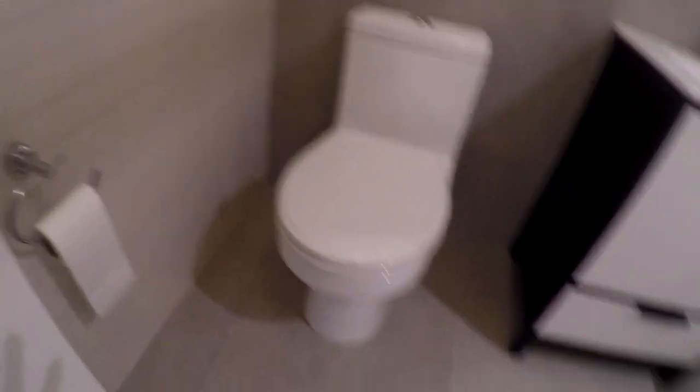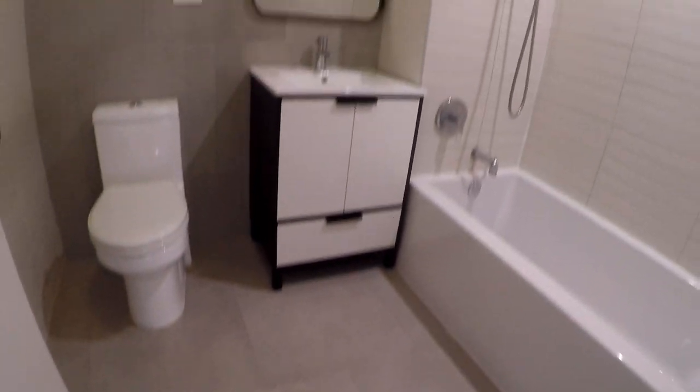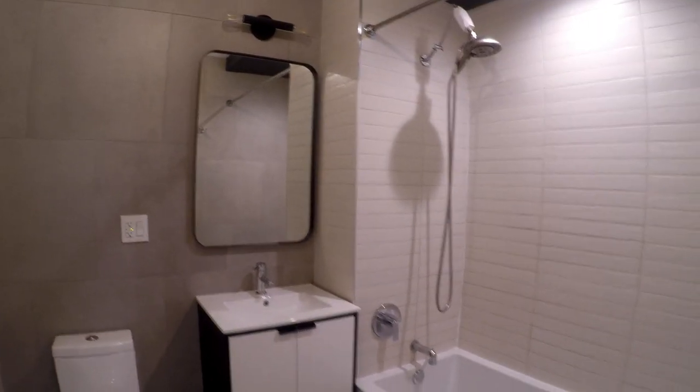landscape. Inside, you'll find custom kitchen cabinetry, top-of-the-line GE stainless steel appliances, a dishwasher, and the convenience of an in-unit washer and dryer. Hardwood floors throughout, great natural light, large windows, and good closet space throughout.